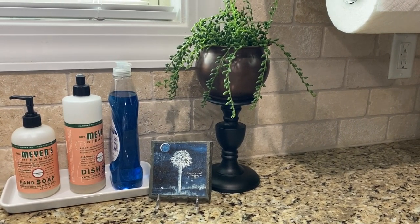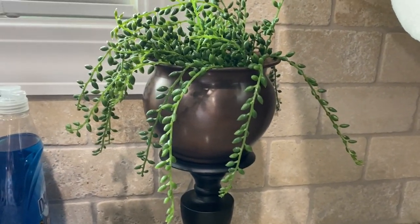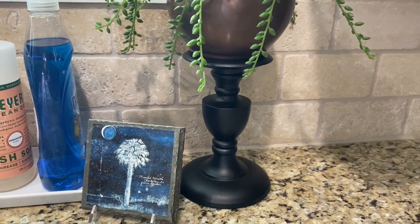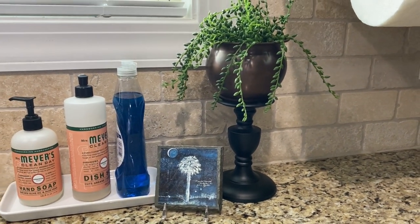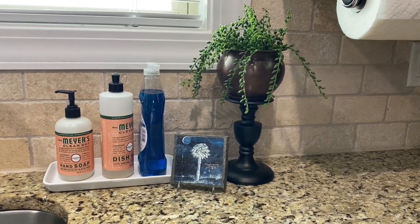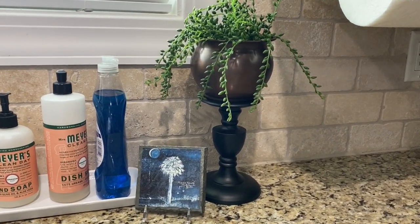Do you remember the little brown copper colored pot? This is it. I purchased the pot and placed it here in my kitchen. I added an IKEA plant. I placed the little pot on this black candlestick. And I just think it adds a little height, just a little more interest, and I absolutely love it.